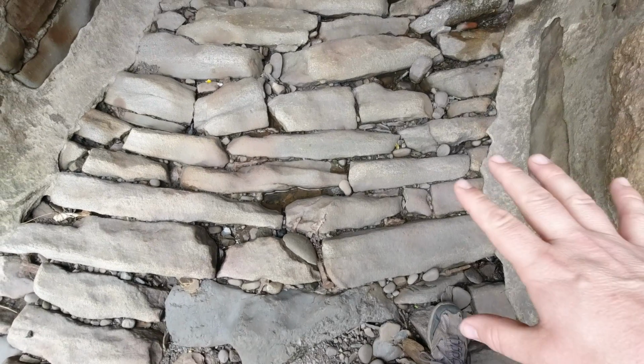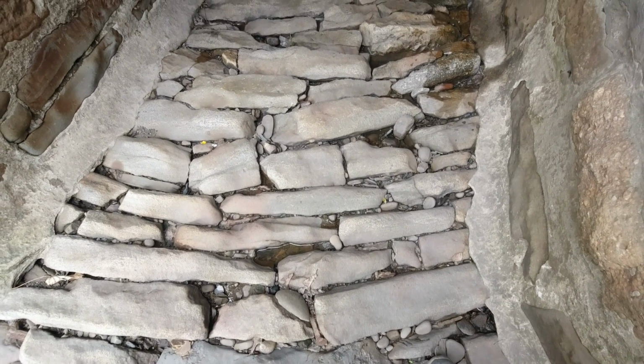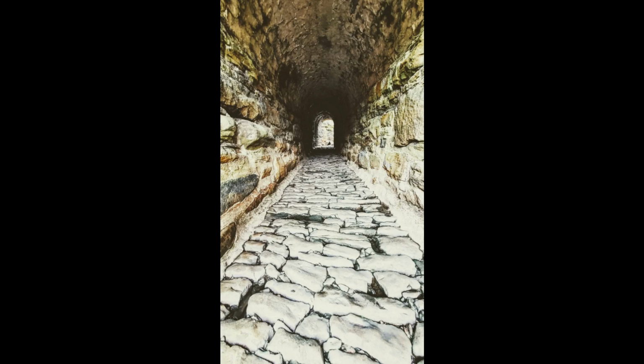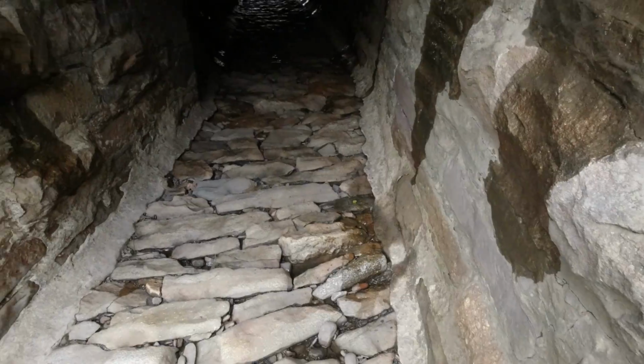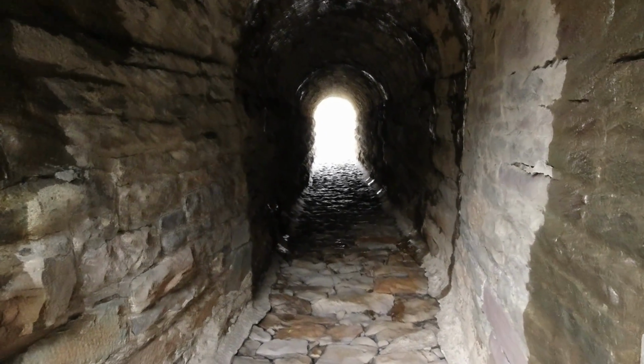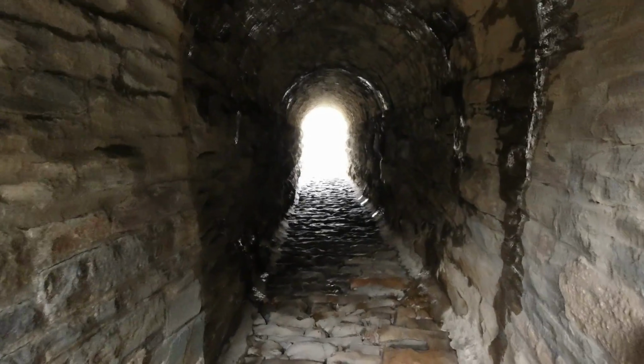I do love the stone floor though. It's so neatly placed and still hasn't gotten eroded away. It was really built to last. And you can see some of the concrete. But this is the money shot right here, looking right through out to the water. The proverbial light at the end of the tunnel.